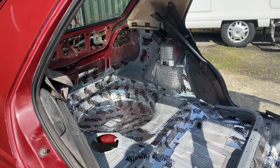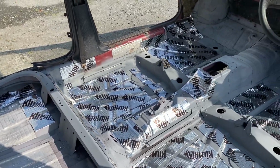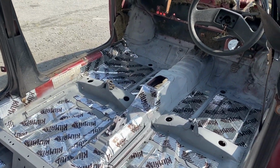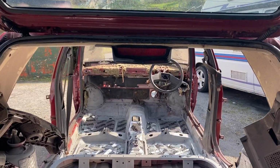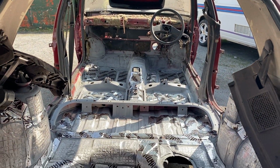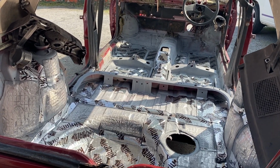I went a little bit overboard in the back. I maybe completely covered the whole thing in soundproofing just to make sure, but the back of a car is actually what causes the most noise, because when you think about it, your boot is empty, and those rear shock tower things, your rear arches, that's the biggest point of noise in any vehicle. So I would completely cover them and then just go for 40% of the rest of your floor panels.